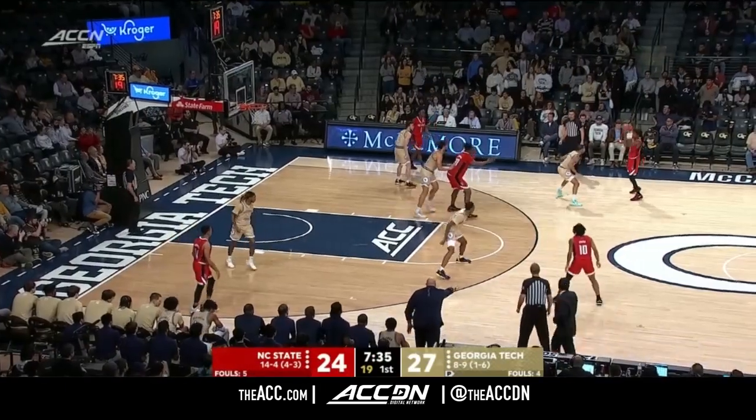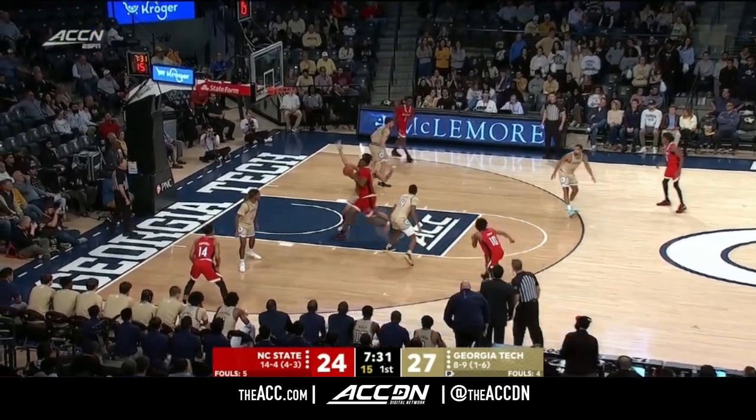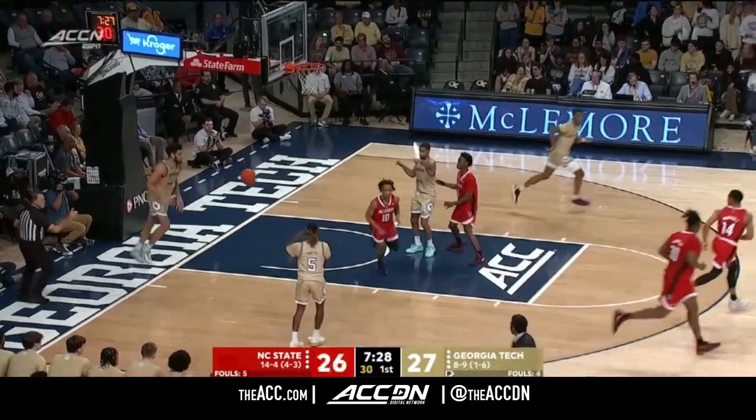He likes to go over things. He likes repetition and wants to make sure that his guys get it, whether it's him saying something or doing something as DJ Burns gets his 2nd bucket.